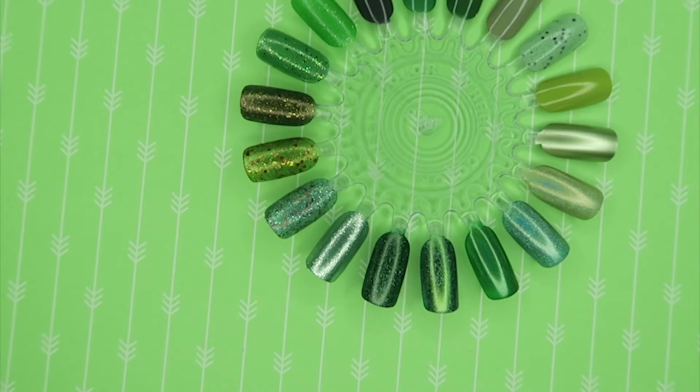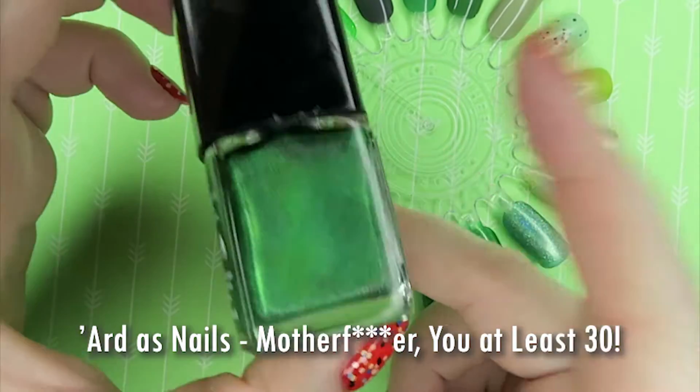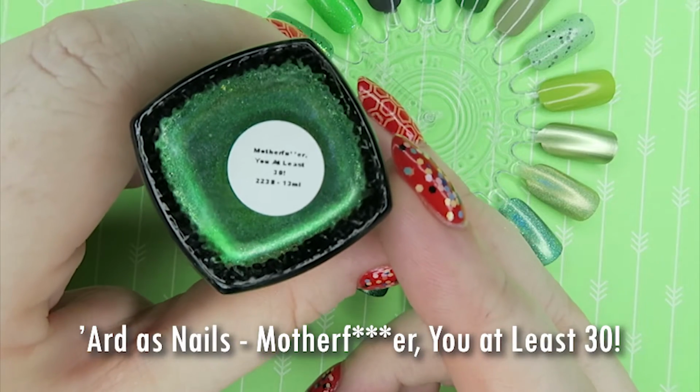Then we have another holographic, but this time from Arda's Nails. This came out in the Bad Boys 2 collection. This is called Mother Effer, You're at least 30.